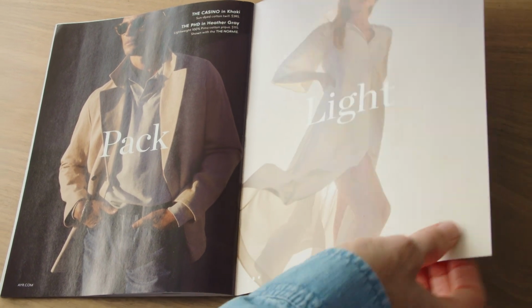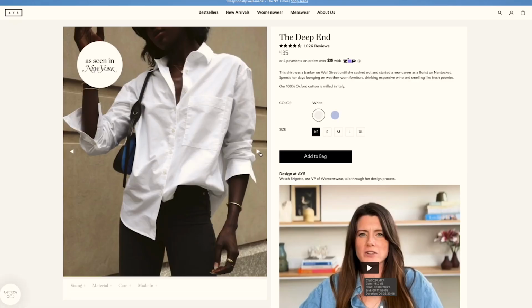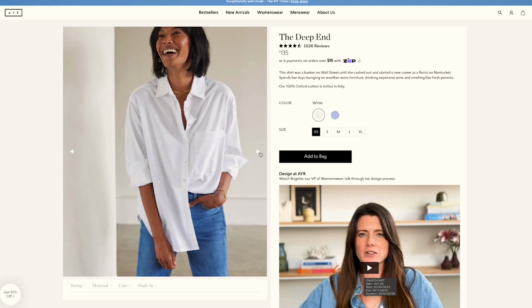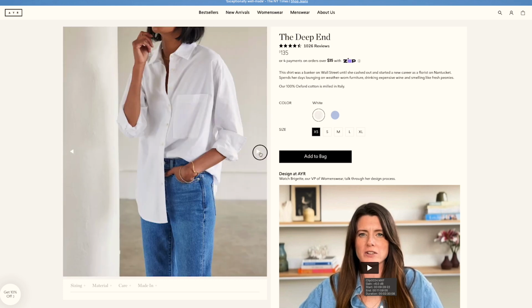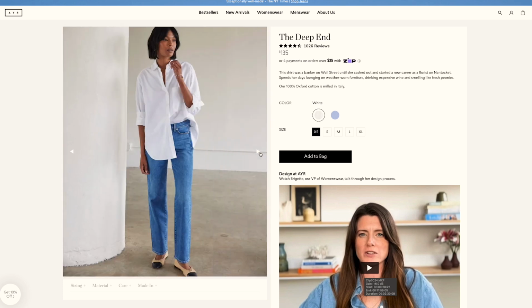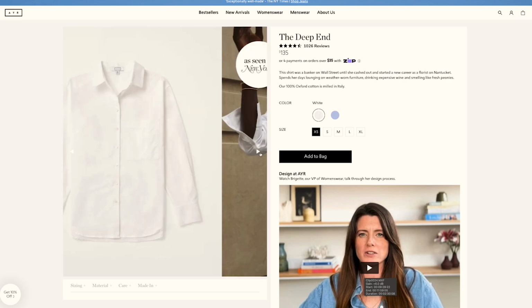So the first description. This shirt was a banker on Wall Street until she cashed out and started a new career as a florist on Nantucket. Spends her days lounging on weather-worn furniture, drinking expensive wine, and smelling like fresh peonies.